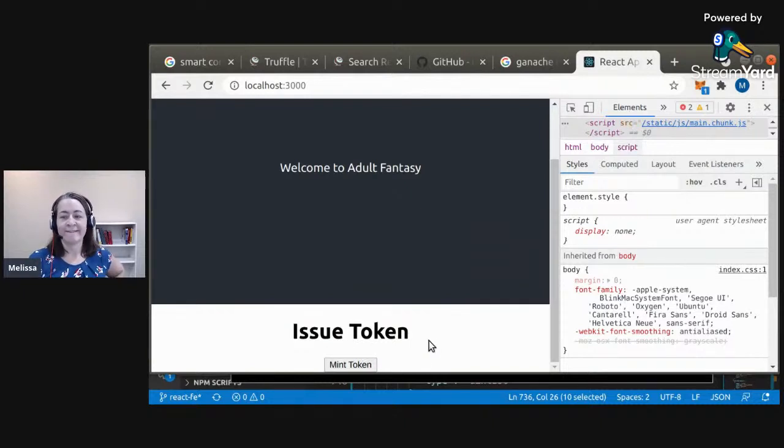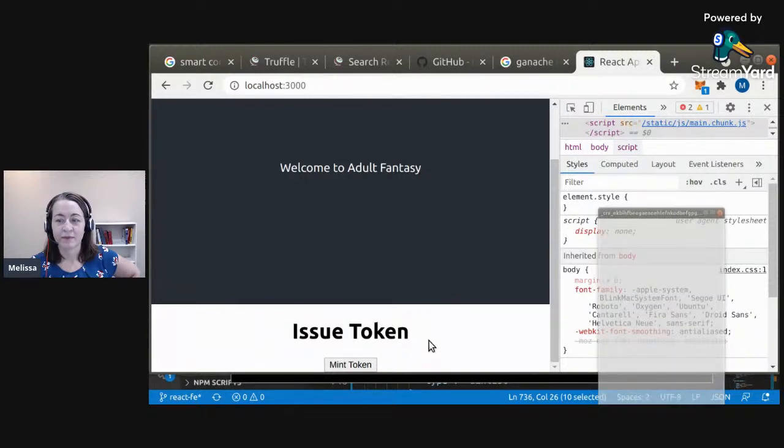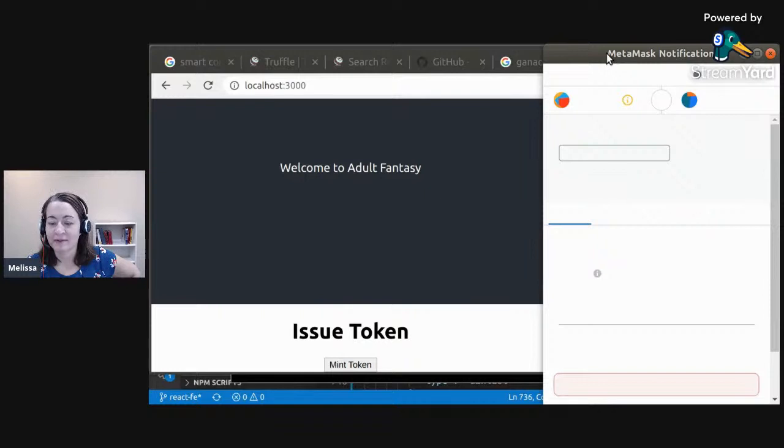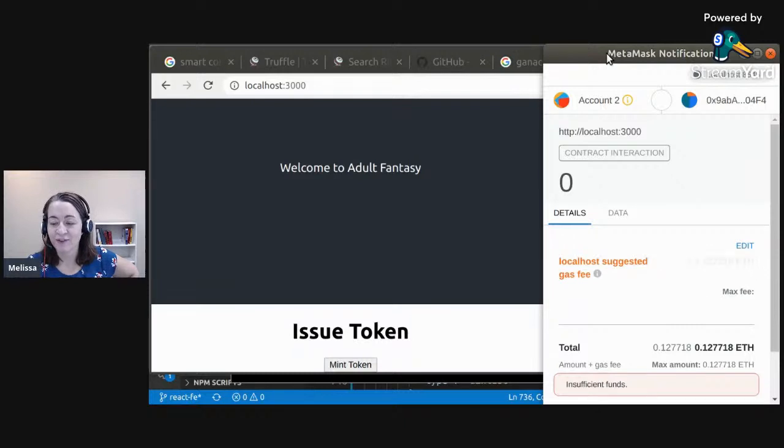Mint token. Whoa. Okay, that was fun seeing it. It probably goes very quick on a fast computer, so you never see that, some sort of ID. Drum roll, drum roll, drum roll. I still see a red box. Uh-oh. Insufficient funds. Why does it still say account 2? Can I change the account here? I thought I was using a different account.